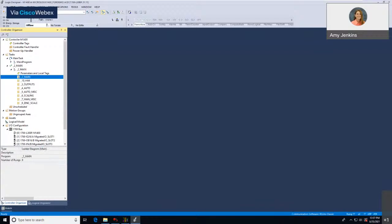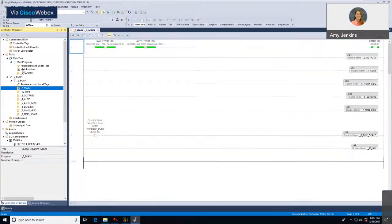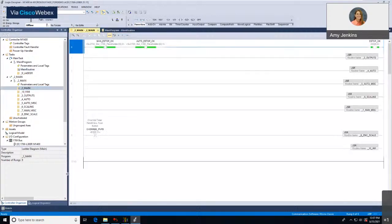And how this works: under the continuous task, under the main routine, it calls an event instruction to execute this first routine in my event task. Now this could be cleaned up to be much simpler. You could just move them all to a periodic task to make it more efficient. But let's take a look at the main routine. Let me increase the size.